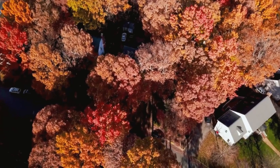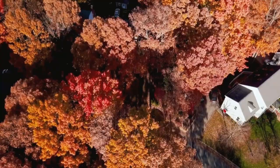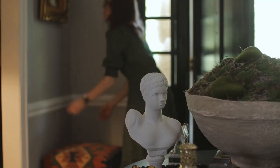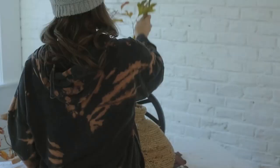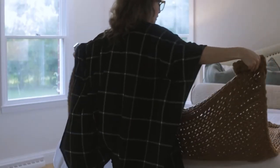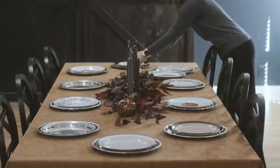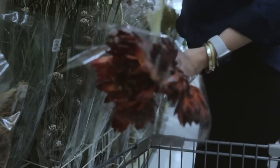As the air turns crisper and leaves paint the landscape in hues of red, orange, and gold, we joyfully welcome the arrival of autumn. This is the season that beckons us to embrace its warm coziness and relish in its unique charm. To celebrate this magical season, we bring out cozy blankets and fluffy pillows, infusing our homes with warmth and comfort.